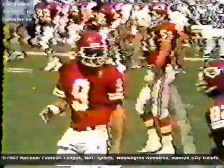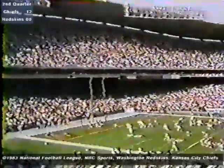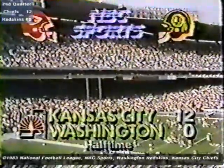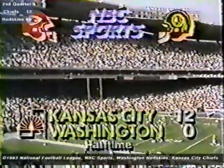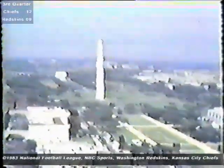So back-to-back turnovers. A lot of boos at RFK Stadium, and a strange and interesting first half. The score at halftime is Kansas City 12 and the Washington Redskins nothing. We are back in the nation's capital on this gorgeous day, and what a perfect day to drive through the Capitol because it's not that crowded. Everybody's at the ballpark.